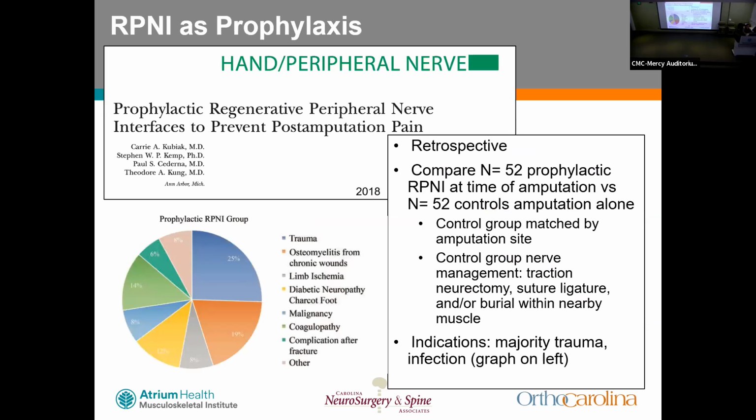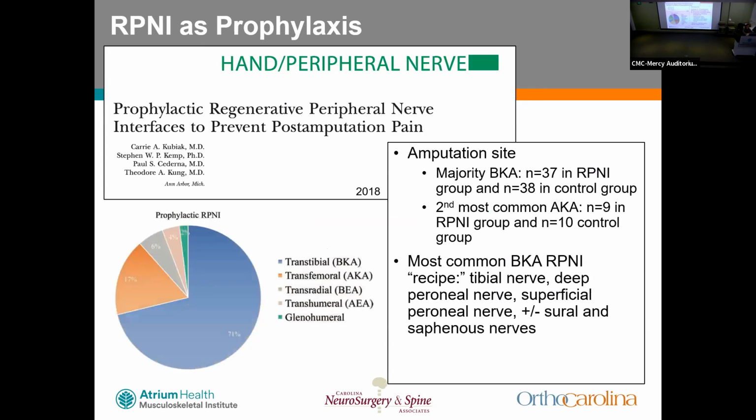The study was published in 2018 and was a retrospective review where the authors compared 58 patients who underwent prophylactic RPNI at the time of amputation versus 52 controls who had amputation alone. The control group was matched to the RPNI group based on amputation site. The management of the nerves in the control group included traction neurectomy, suture ligation, and/or burial of the nerve within surrounding musculature. The indications for these patients' amputations was the majority trauma, with the second most common indication being infection.